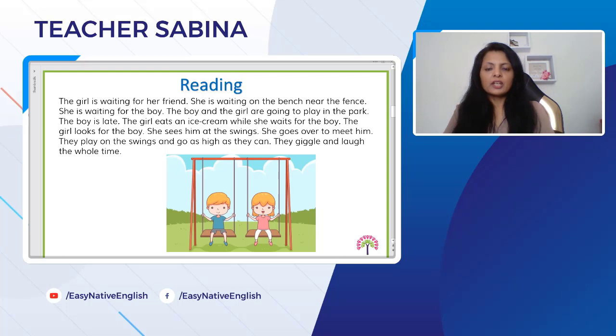The next part. She goes over to meet him. Okay, that's good. They play on the swings and go as high as they can. So repeat after me. They giggle and laugh the whole time.